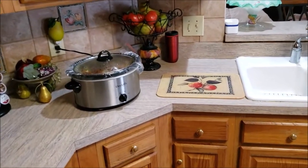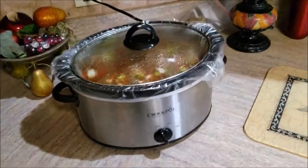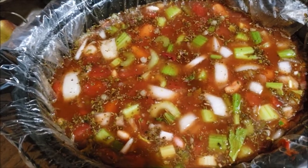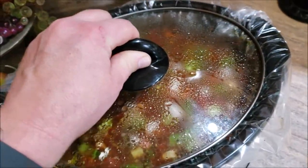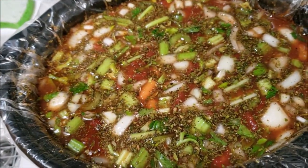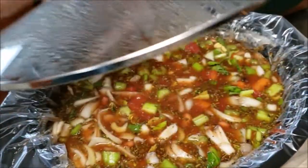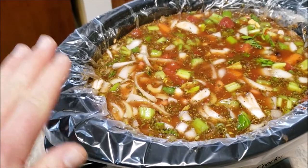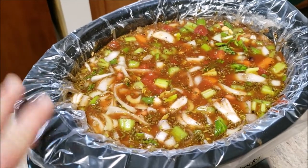All right, everybody, so I'm back from Food Lion, and just thought I'd show you my 15-bean soup. Got it simmering in three different crock pots. Got it in the real small one here, the medium-sized crock pot here, and then the big one over here. Now I'm trying something different. Mom bought these crock pot liners from Aldi. It's supposed to make it a lot easier to clean up.